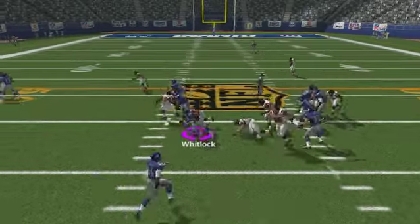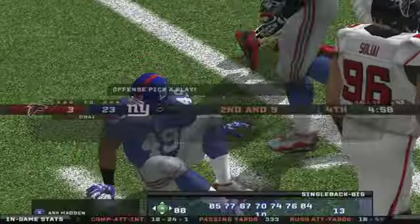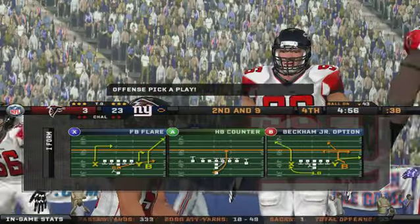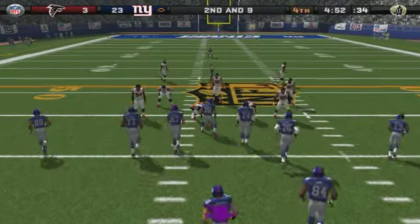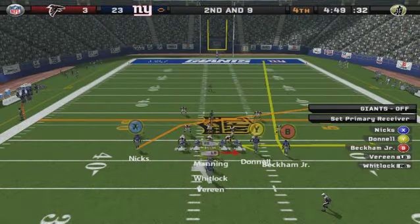Fullback handoff. Reed is there for the tackle at the 43. Get behind those big old linemen and let them do their work. Ball on their own 43.